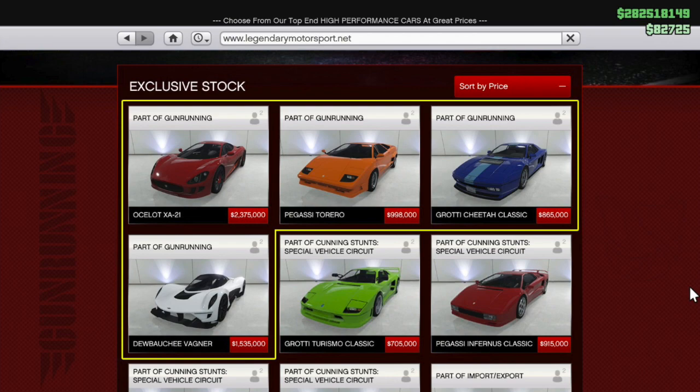You can see on the bottom bar we have the Debauchee Wagner, which has a confirmed price of 1.535 million. Just above that on the right you have the Grotti Cheetah Classic, which has a confirmed price tag of $865,000. To the left of that, the Pegassi Torero, which is $998,000. Why it's not a million, I don't know. I don't know what the point of having it $2,000 under a million is, but that right there is the Lamborghini Countach, so that's pretty awesome.